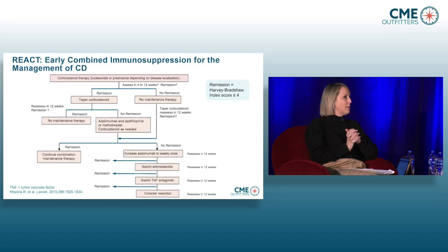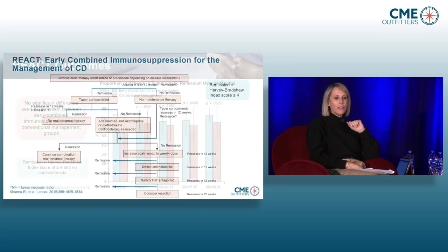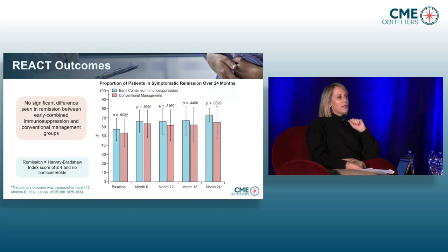So that's why the objectification was such a big play with STRIDE, but also when we finally now have all Crohn's clinical trials needing to reach an endoscopic endpoint, I think this adds yet another reason why we need to continue to do that. Now, interestingly, these are the proportion of patients in symptomatic remission out to 24 months.